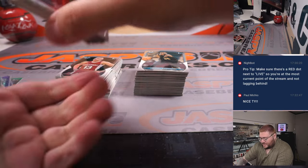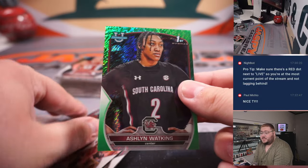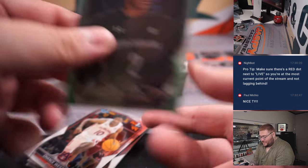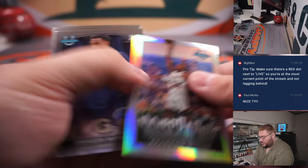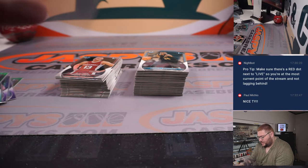Fourth and final box. Let's get it. Green Shimmer to start us off. Going to be Ashlyn Watkins for spot A and Paul. Center from South Carolina, 89 out of 99. Brandon Miller, skyscraping. One more for Daniel, spot B.